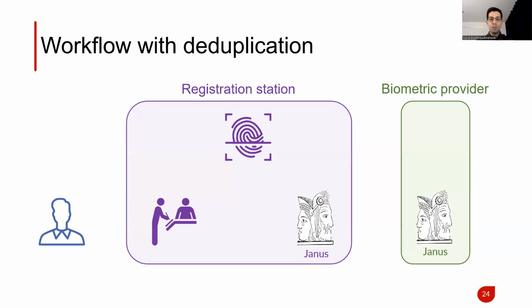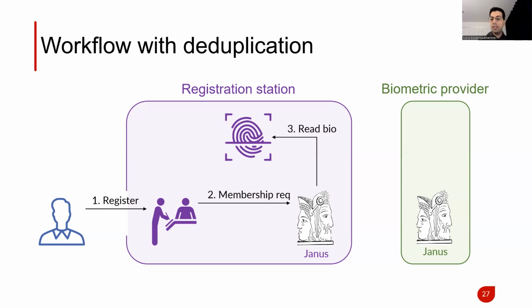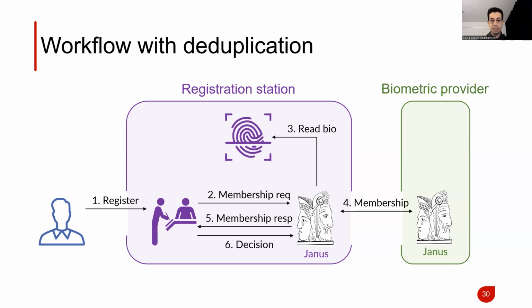Let me give you a workflow of how deduplication works with Janus. First, a recipient comes and requests to be registered at the registration station. This leads to performing a membership request from Janus that takes a biometric sample from the user and interacts with the biometric provider counterpart of Janus. This results in a binary membership status that is revealed to a human at the registration session that makes the final decision. If this decision is positive, both Janus compartments interact together to add this member to the existing user database.